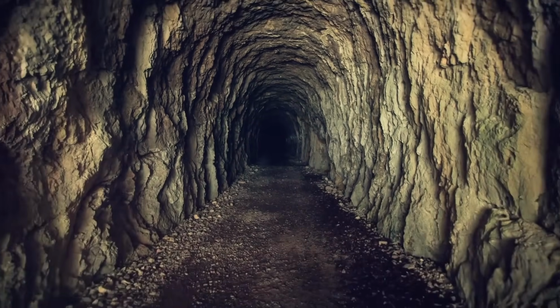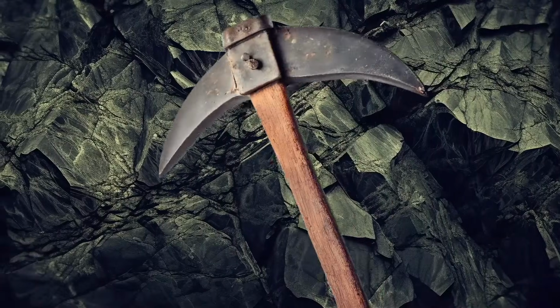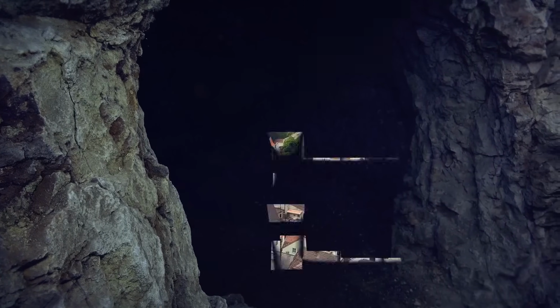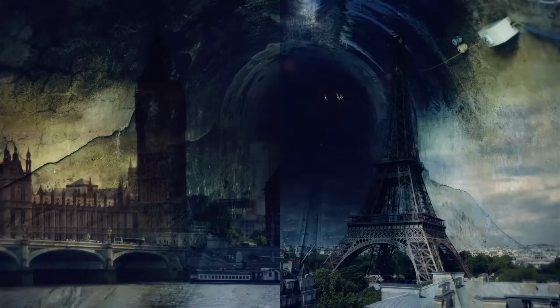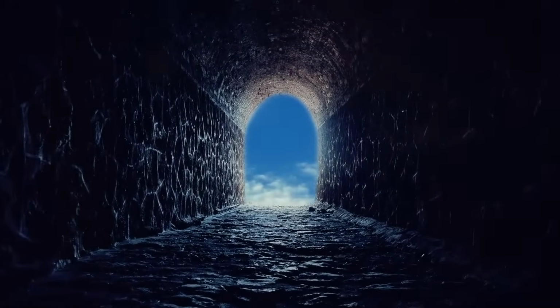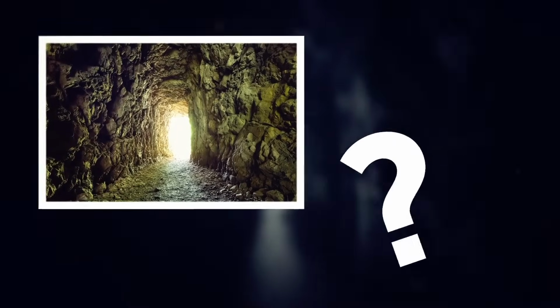These tunnels have an official name, the Erdstall Tunnels, and they were most likely built in the Middle Ages. However, we still don't have the exact information about the date. The highest concentration of those tunnels are in Bavaria, Germany, but there are many of them in Great Britain and France too. Erdstall tunnels, a unique type of earthen passage found globally, are characterized by their narrow, oval-shaped corridors and tight choke points, known as schlups, or slip-outs. Despite speculation, their purpose remains a mystery.